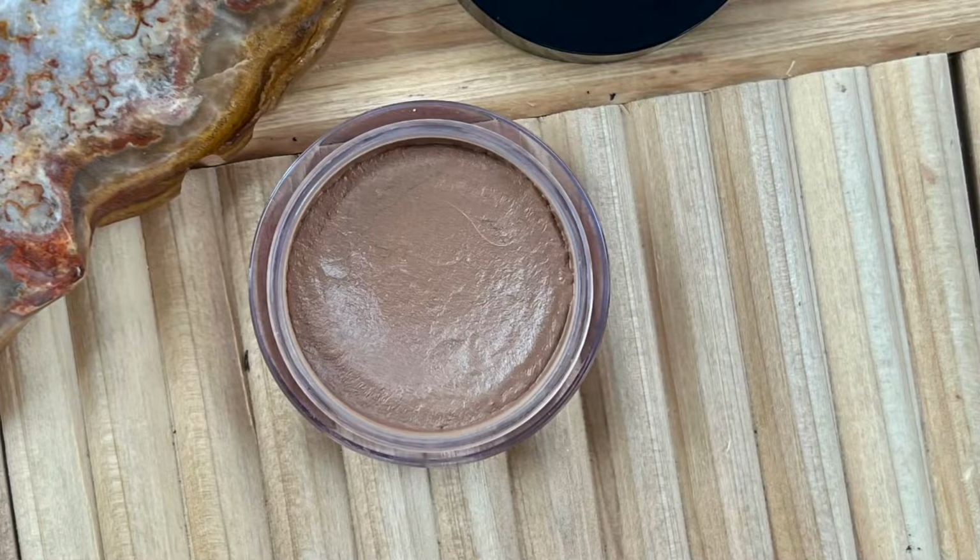Next is my e.l.f. Putty Bronzer. This is in the shade Honey Drip, and my goal is to use this one 22 times. I'm definitely starting to see a dip in the product, and quite a few animal hairs too. But I really love this product.